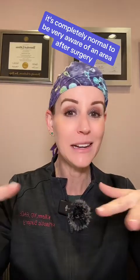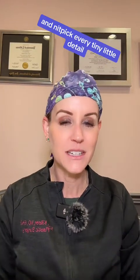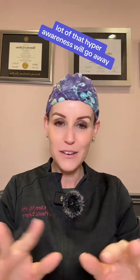So like I said, this is a really common complaint after surgery, and in almost all patients it will go away with time because as things settle and you get used to the new position and shape and size of your breasts, things will start to feel normal and won't bother you so much. It's completely normal to be very aware of an area after surgery and nitpick every tiny little detail. But as you get used to everything and it feels normal to you, a lot of that hyper awareness will go away and patients are happy and nothing needs to be done. But things can be done, like I said, if it's just not what you wanted and it's way outside of normal.